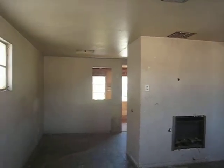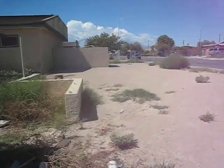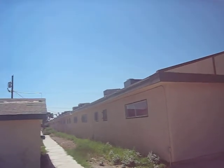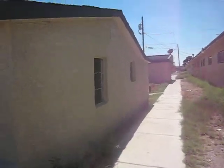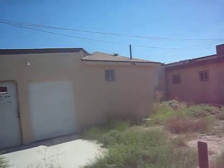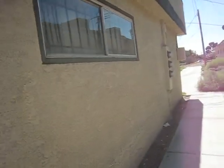So this little cottage here. It's cute, but it needs a lot of work. Air conditioners on those, mixed bag of good and bad shape. Brand new air conditioners there. Looks like it was stuccoed recently, last decade or so.